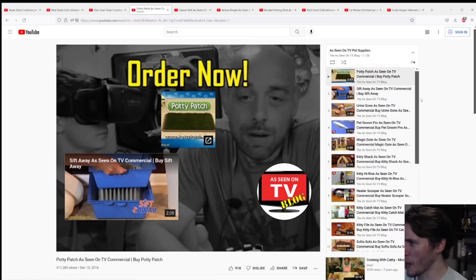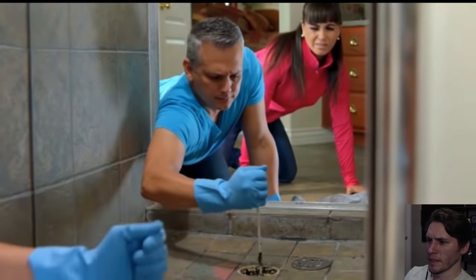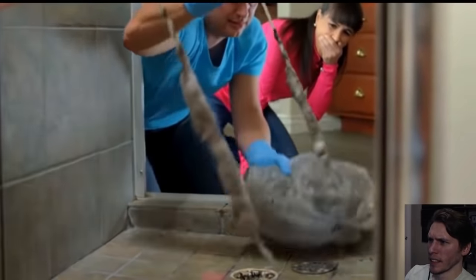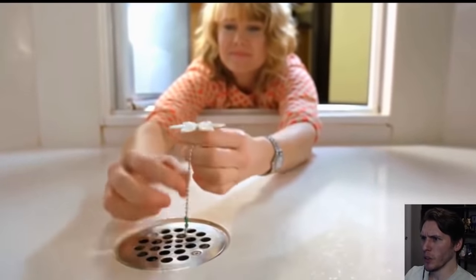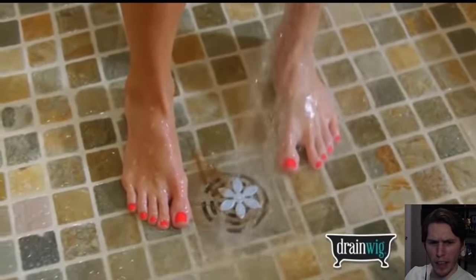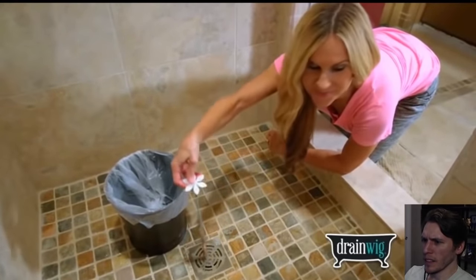A man-sized piss. If you've ever had to clean out your clogged shower drain, then you know how gross and disgusting that clog can be. Well, never again. The solution is finally here. Introducing DrainWig. With DrainWig, you'll never have to worry about a clogged drain again. Simply leave it in the drain, and every few months you just pull it out and dispose of it. You don't have to touch the yucky.